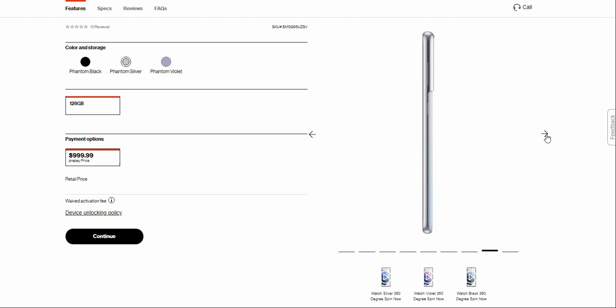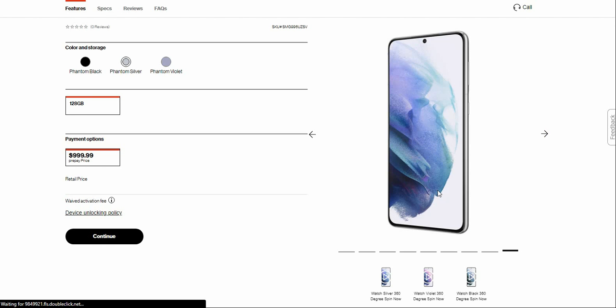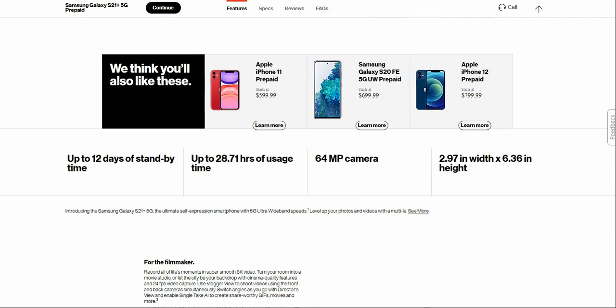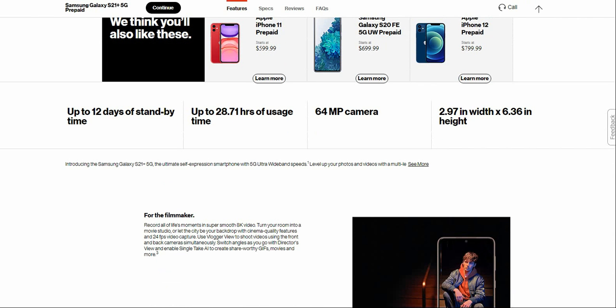The right side right now has your power and volume keys. And there's the front of it again, right? So the Galaxy S21 Plus has 12 days of standby time, 28.71 hours of usage time, 64 megapixel rear camera in the back, 2.97 inches in width, 6.36 inches in height.